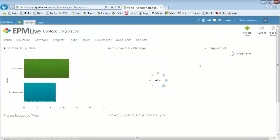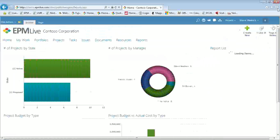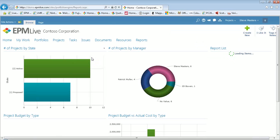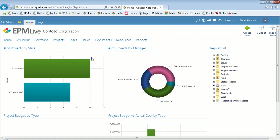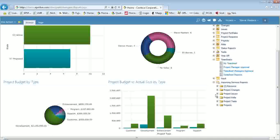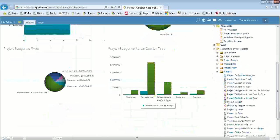I did not go through the full reporting capabilities, but you see here that we have our report list with all the reports that are available, and available to also customize. And here's a reporting list. You can see that we have timesheet reports with a timesheet capability, all of our canned reports, project budget by type, by priority.